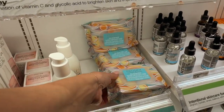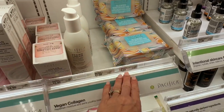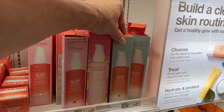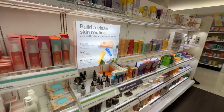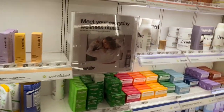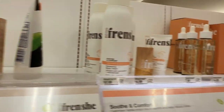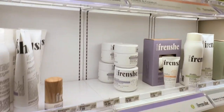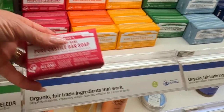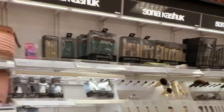Pacifica Glowing Makeup Removing Wipes, Glycolic Acid, Orange and Vanilla. Only $5.69. Being Fresh Fragrances. All in one Castile. Oh, the Bromma. Here they're $4.69. Physician's formula.